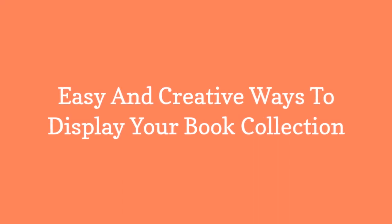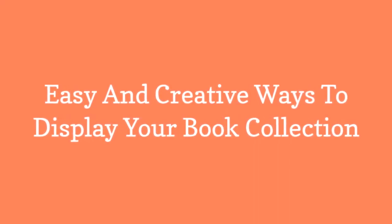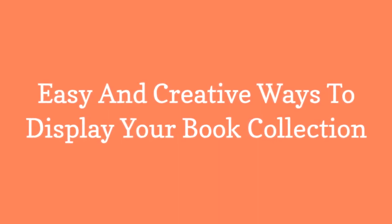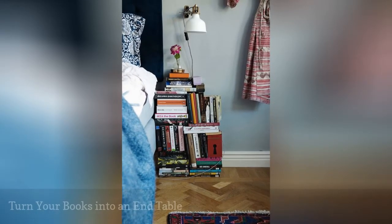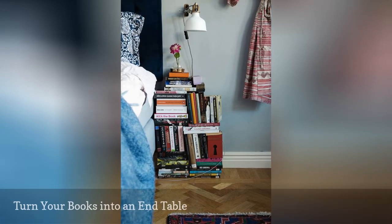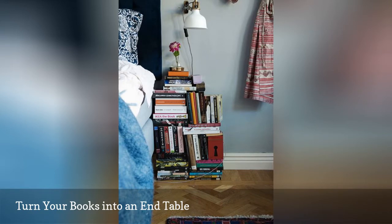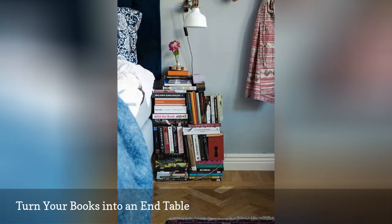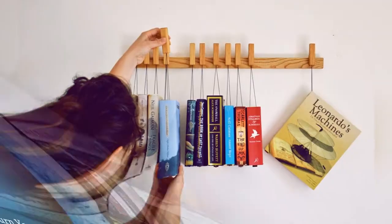Easy and creative ways to display your book collection. This ingenious arrangement puts books to work as a one-of-a-kind end table. The trick is to create a display that won't topple easily. Hardcovers stacked horizontally will create a stable surface.